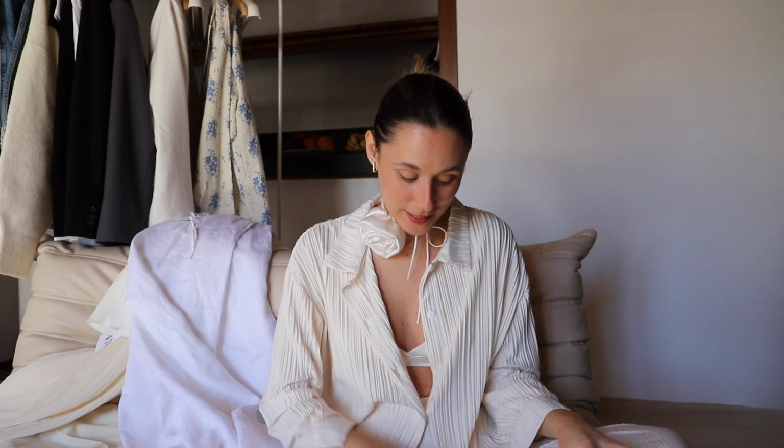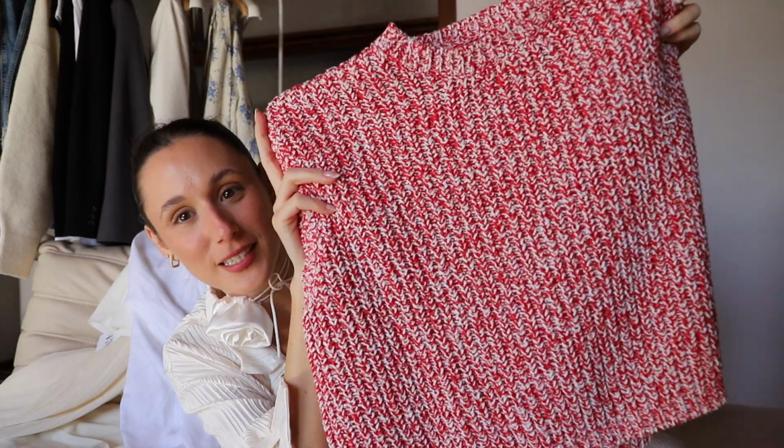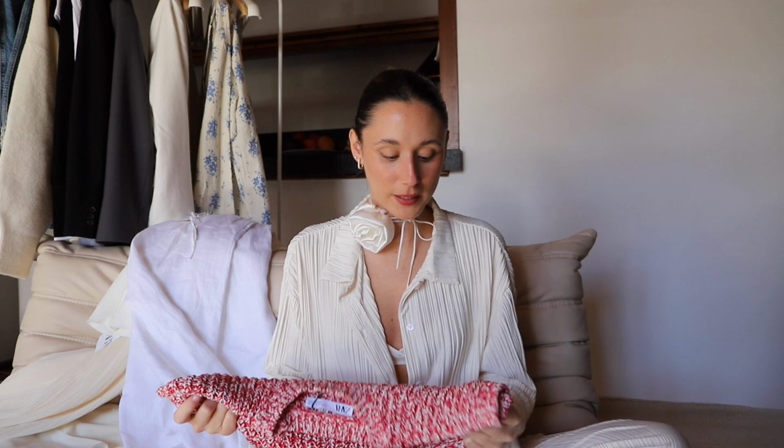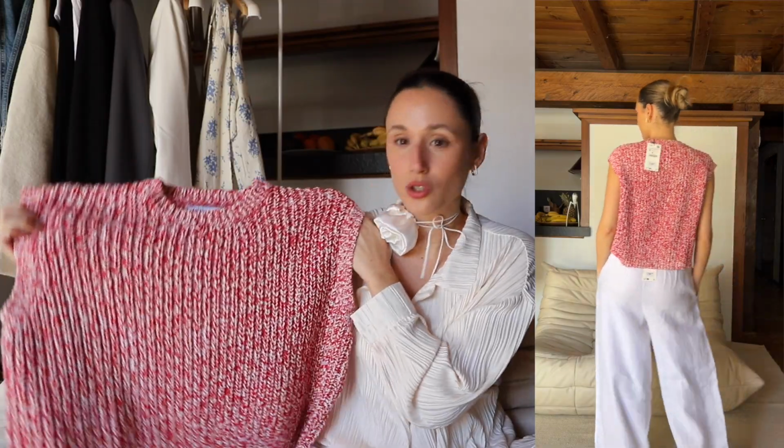I'm obsessed with them. And I wore it with this beautiful vest. This is a crochet vest. The detail on this vest is beautiful. Like, look at it. So obsessed. Also, the fabric feels super nice. It's so soft, but at the same time quite flowy, so this is gonna be just perfect for spring and summer. And as you can see on the try-on with the pants, with the linen pants, they look so pretty.